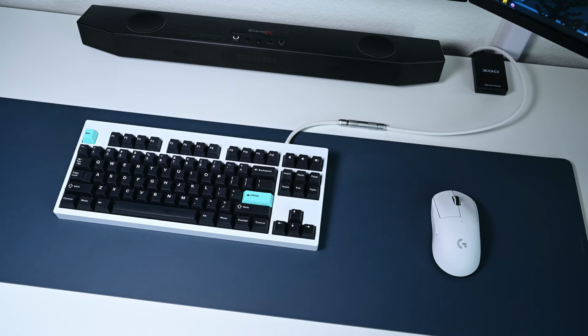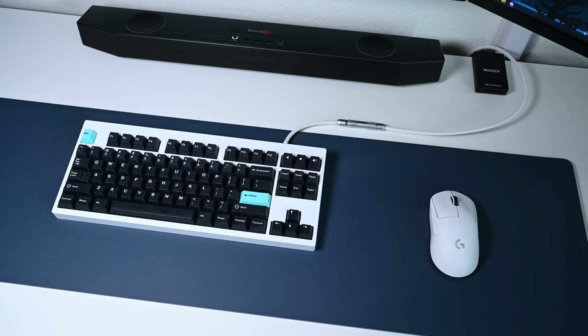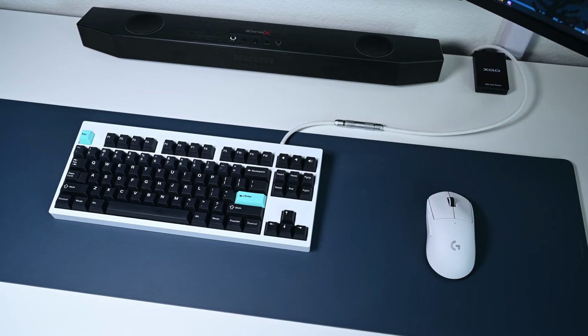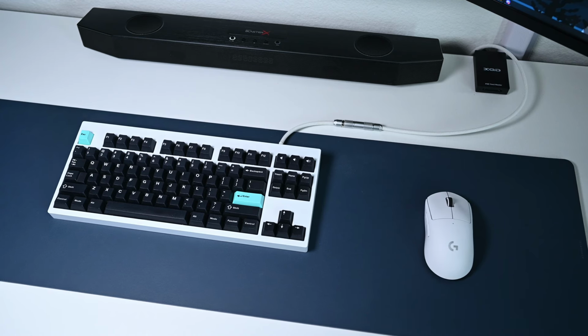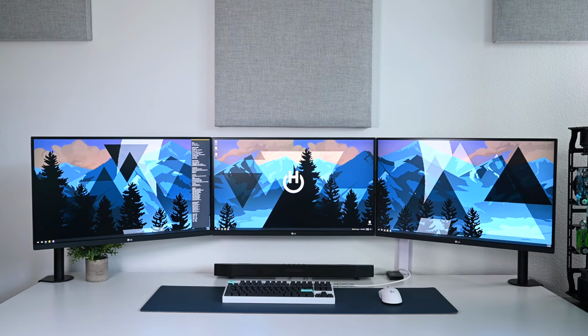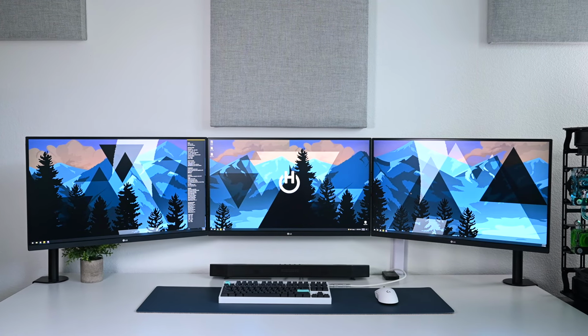The soundbar is the Katana by Creative Sound Blaster X. I've had this for about 4 years now and it's still running strong. At the time of purchase, I wanted a clean single unit speaker system for fitment and placement in regards to how it ties in with my triple monitors. This was the best one I personally found.